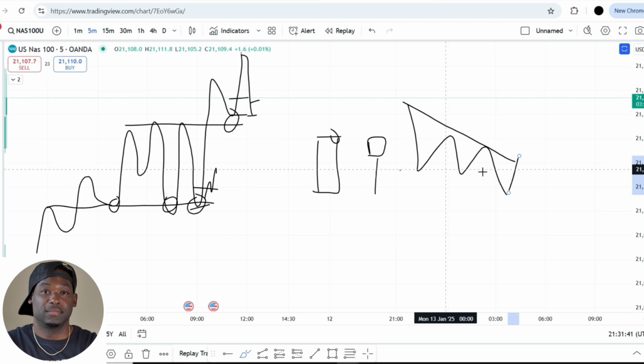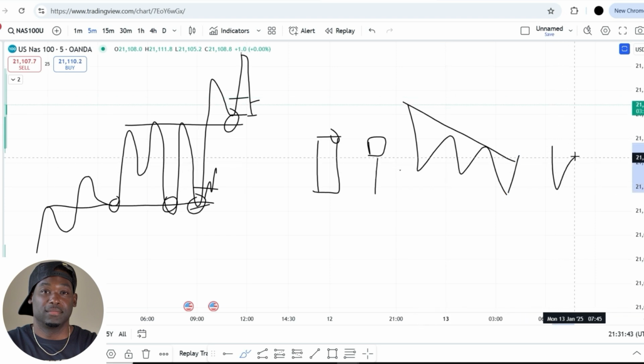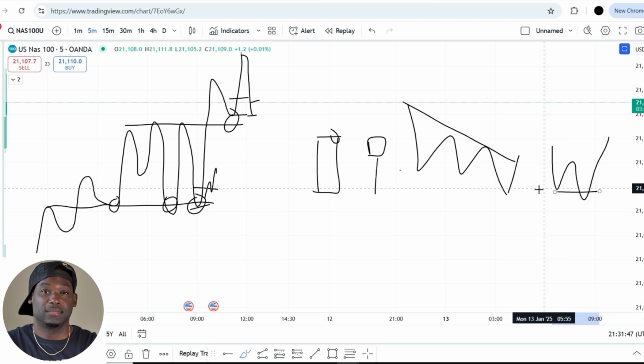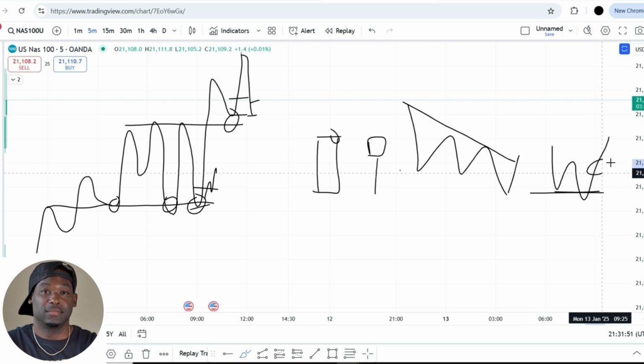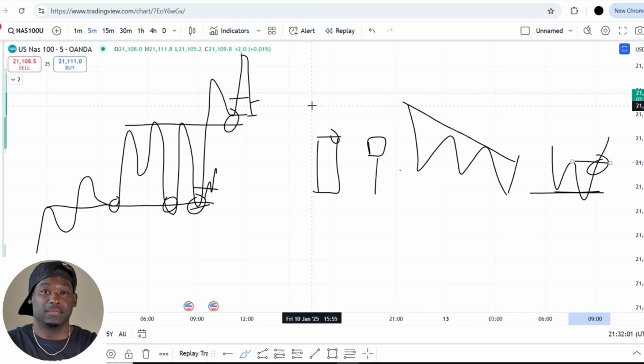Or you look for a nice little double bottom at an entry, and this could be a level right here, and you look for that double test, and you're looking to get in when you see the market go above a candlestick, okay? So those are entries that I'm looking at pretty much every single day. Now, what about how I'm exiting the market, okay?